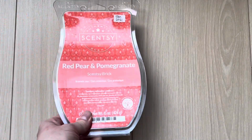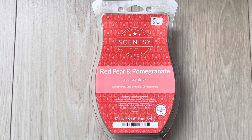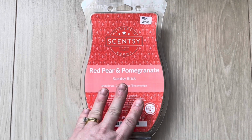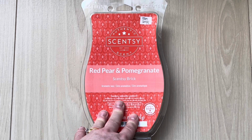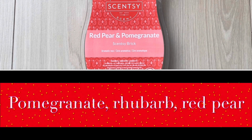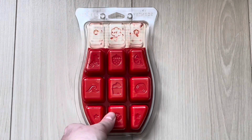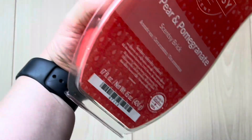All right, the next one, I'll put it in the middle because this was full, and I just pulled this out because this is part of the Bring Back My Bar scents. So it's not available in brick, but it's available in bar form. So if you see this video and you're like, oh, I wish I could try that, you can actually pick it up in bar size. And this was from January 2021, so I believe it was February 2021 scent of the month. And it has red pear, it has pomegranate, and it has rhubarb. And I made some samples, and I also warmed some of this one, and this is one that tends to go juicy. Let me just open it up for you.